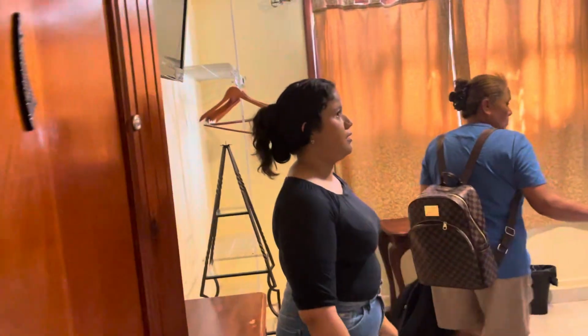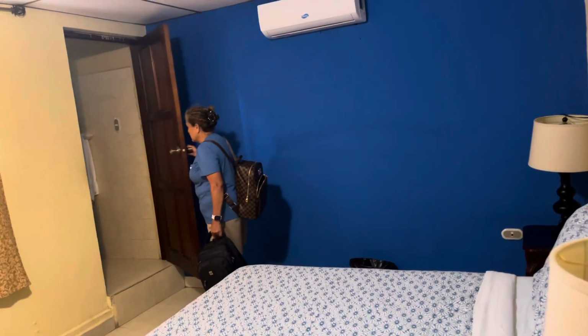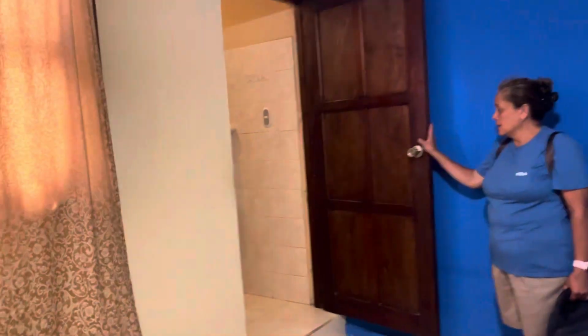Okay, so this is the least expensive room. How much is it? $35. Honey, the glass, look at it. That's really nice. Oh, yeah, very nice.